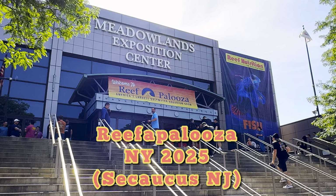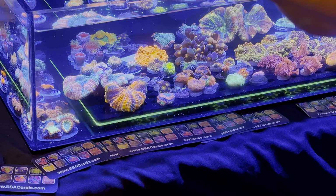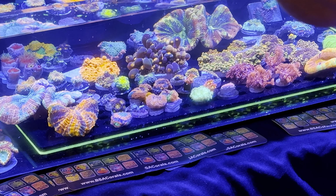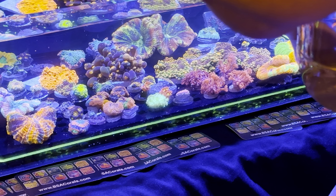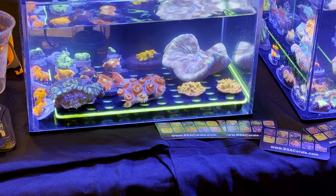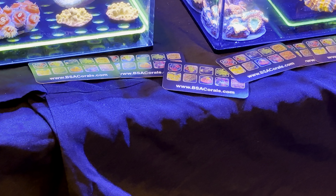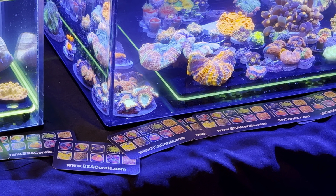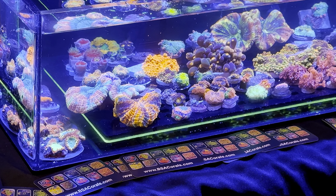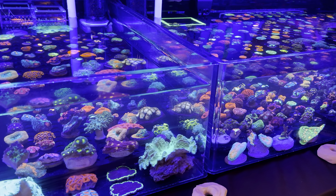And here's the entrance to the show. There's actually a parking garage underneath, and you just come up these stairs, or there is a ramp as well. And inside, there was no shortage of coral whatsoever. There were a lot of vendors here, and it took a while just to see them all. Actually, I don't even think I've seen them all because I was only here for one day. I walked around for a few hours before I even decided to take some video shots, but just look at these coral. They were just simply amazing.